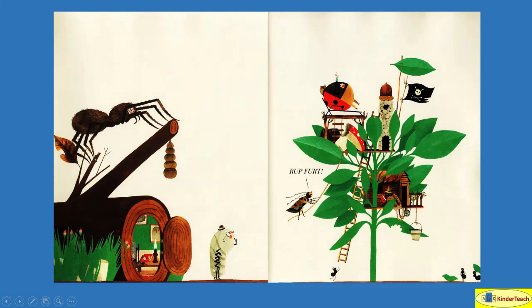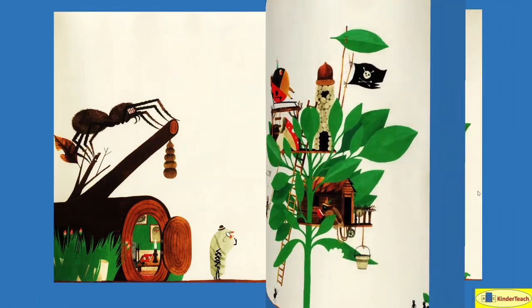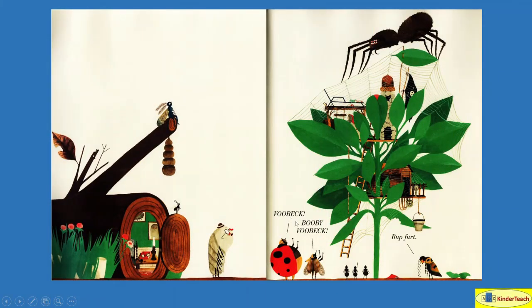And it looks like Icky is watching them. Woo back! Booby woo back! Rup furt. So they must say, oh no, very no good. Or maybe it's because there's a spider up there, right? So they're saying, danger, great danger. Does that sound better? Maybe. And this one looks sad, so they're saying our fort, like the spider took it over, so they lost their fort, because they certainly aren't going to go up there with that spider, that's for sure.